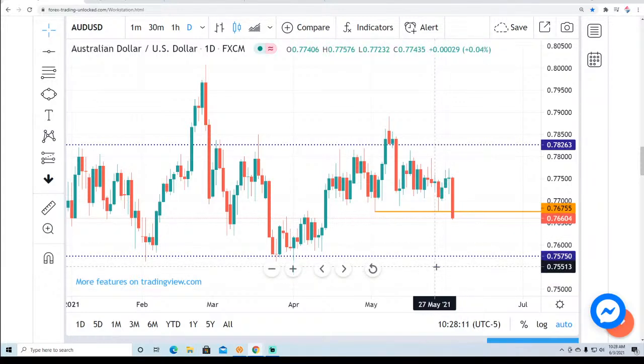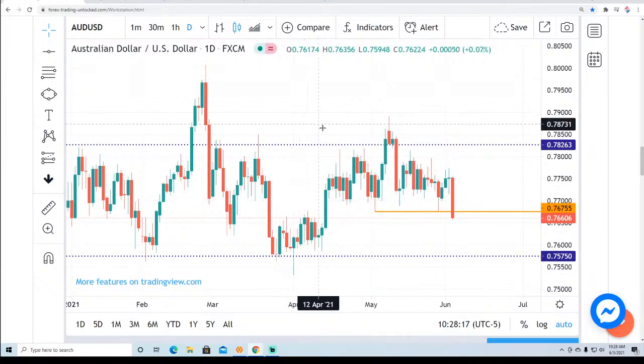Wait for a signal. We don't have one for you right now, so it's not to be wishy-washy, but never try and force a trade. If there isn't one there, there isn't one there. There just is not one for the Australian dollar, US dollar right now. Now, Australian dollar versus some other crosses, perhaps.